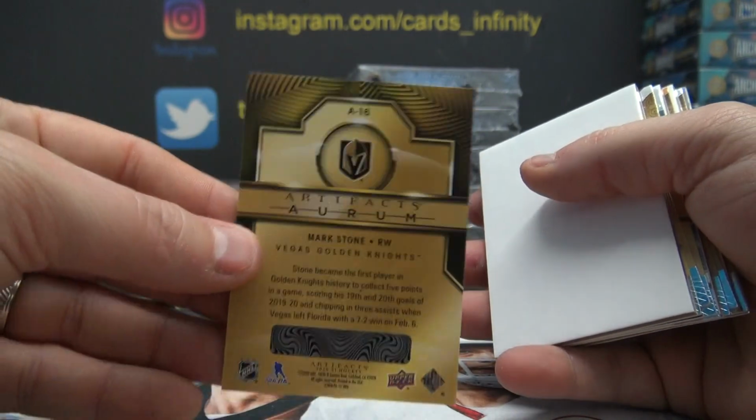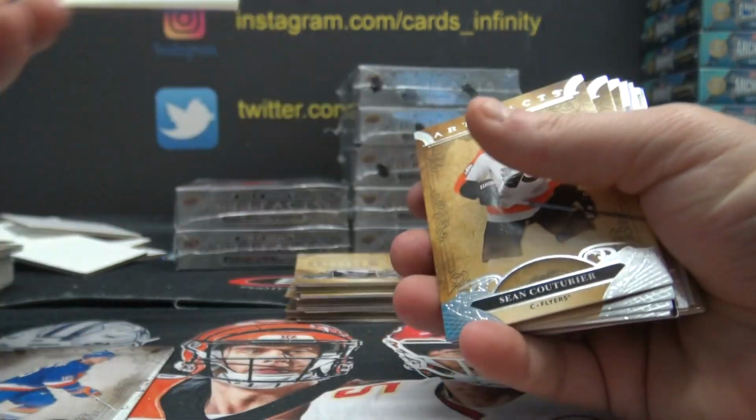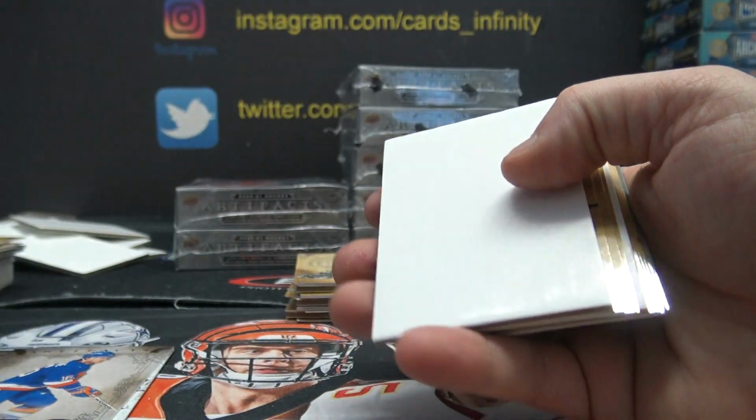Mark Stone, 16. You can do the bounty again this year, I believe, with these scratch-off cards. If you're the first so many people to collect them all, you get a prize. Jake Evans, 182.